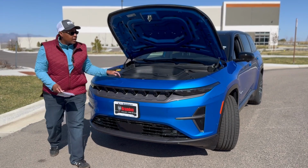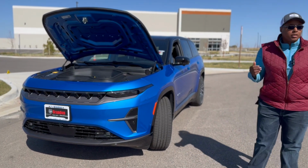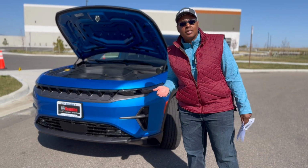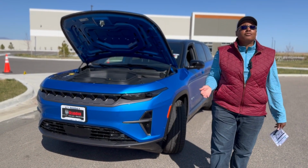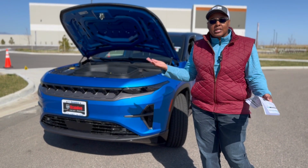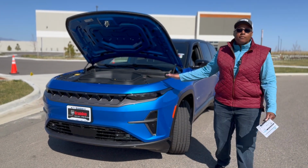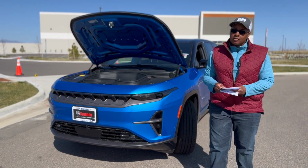I think the other thing I want to talk about too is range on this guy. It's interesting, doing my research from 24 to 25, the 24s were touting 300-mile range. This guy, the 25, they're touting 294. So what's the 6-mile difference? Did they figure out maybe it's not really 300 and now 294 is probably the sweet spot? Gotcha. 294 miles of range on a fully charged battery out of this guy.